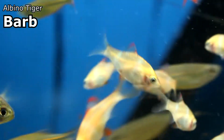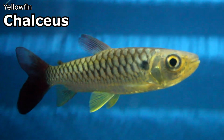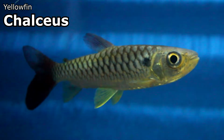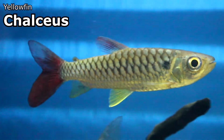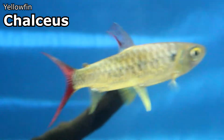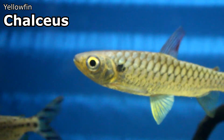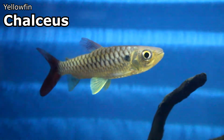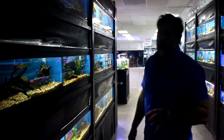The albino tiger barbs, really nice. They're very small this week, but very healthy. Really nice fish. I also got in yellowfin calceus fish that you can see right here. This is a beautiful fish. We also have in the pink tail from time to time, but very rarely do we get in the yellowfin that has the pink too. Great contrasting colors on the finnage of that fish. Very unique barracuda-like fish that sits kind of in the upper 50% of the tank, but very cool fish.